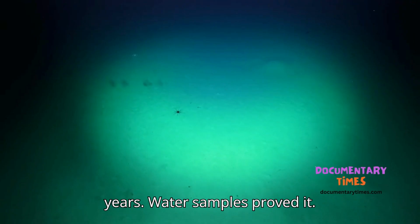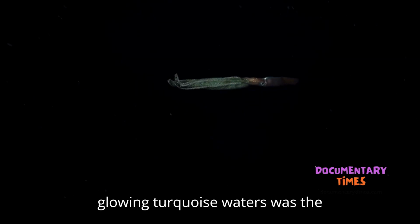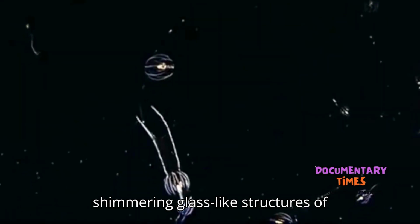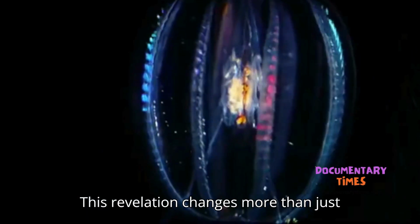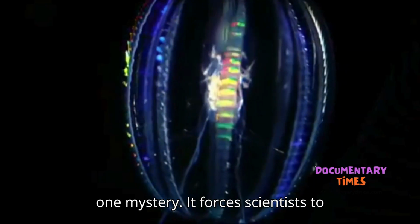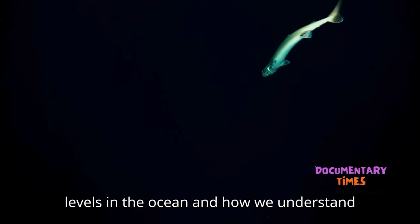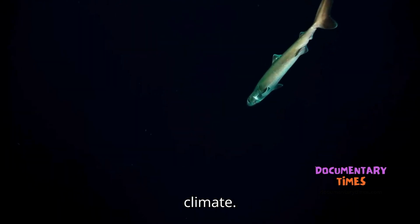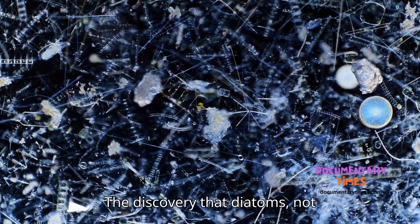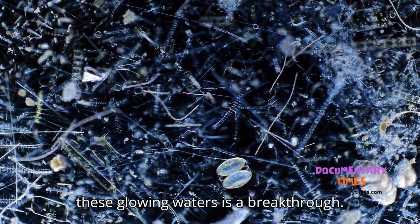Water samples proved it. Coccolithophores were there, but only in small numbers. The real source of the glowing turquoise waters was the shimmering glass-like structures of diatoms, floating by the billions. This revelation changes more than just one mystery. It forces scientists to rethink how satellites estimate carbon levels in the ocean, and how we understand the ocean's role in controlling Earth's climate. The discovery that diatoms, not coccolithophores, are responsible for these glowing waters is a breakthrough.